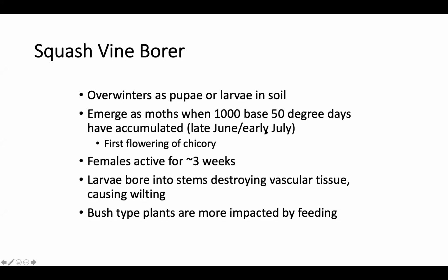Again, degree days are just a way to measure heat accumulation. There are a lot of different sources for degree day information, including that NUA website that has the pest forecasts. But there's a biological indicator as well. If you keep track of chicory, a blue flowering weed, 1,000 base 50-degree days tends to correlate with the first flowering of chicory.